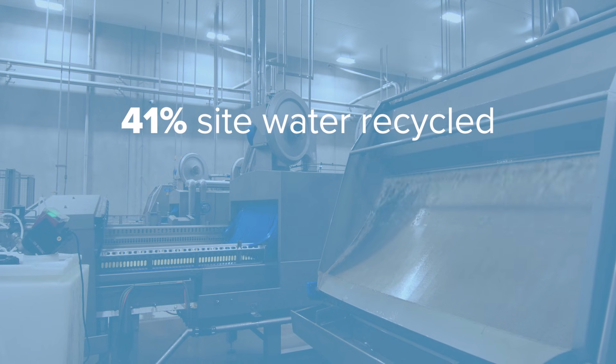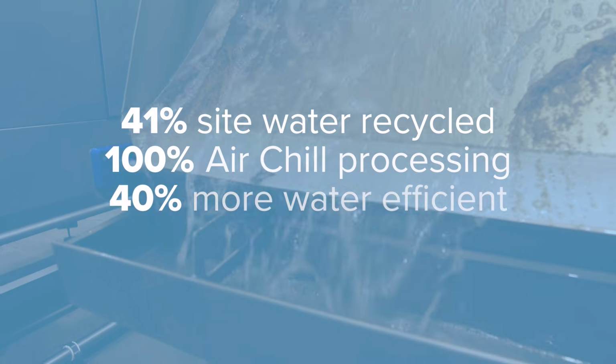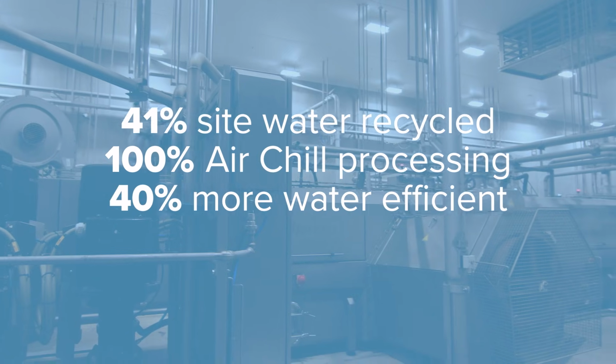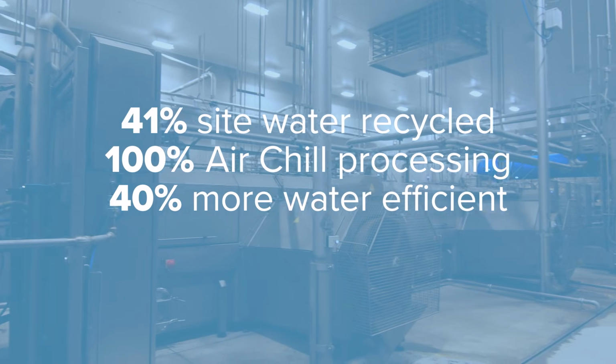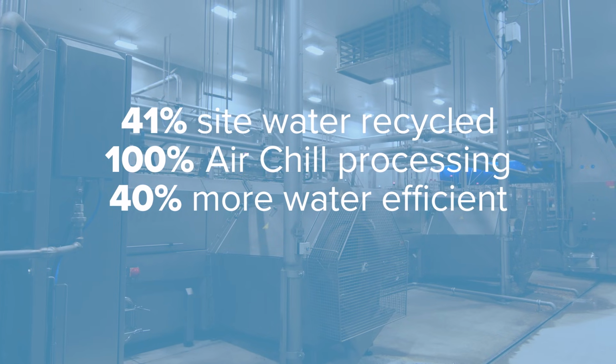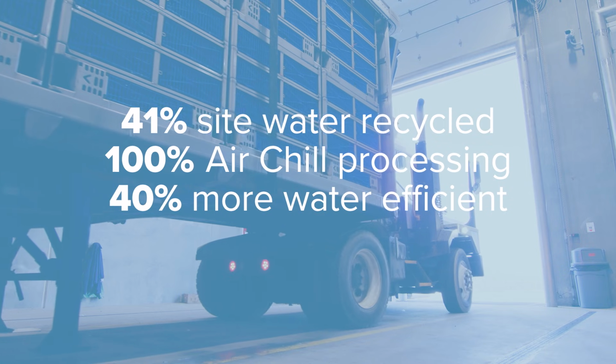The water savings from our 100% air-chilled processing makes us 40% more water efficient than others in the industry. On top of that, this water is heated using waste heat from our rendering plant. We can heat 250 gallons of water a minute without additional fuel, greatly reducing our daily carbon emissions.